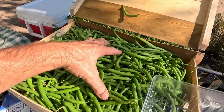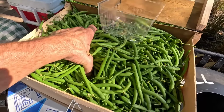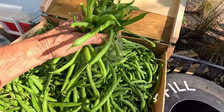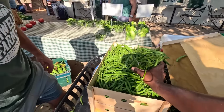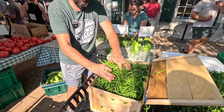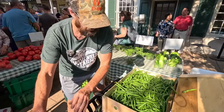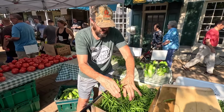All right, I unfortunately have to hold the camera with one hand, so I'm going to show you how we make these quarts. So we just grab a handful of beans. Man, they look nice. Kind of set them in there vertically a little bit. Here, I'll let Stanley hold the camera and film me for a minute. So we want to try to get at least 1 pound of green beans in these containers. Just heap them up real good.